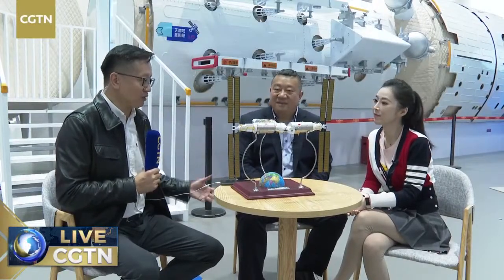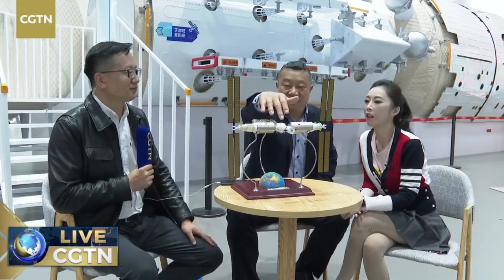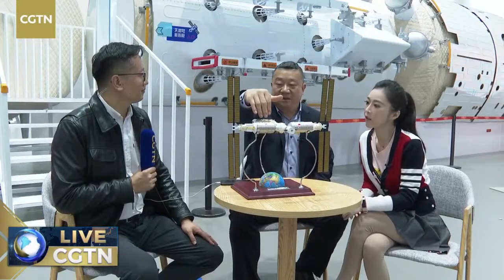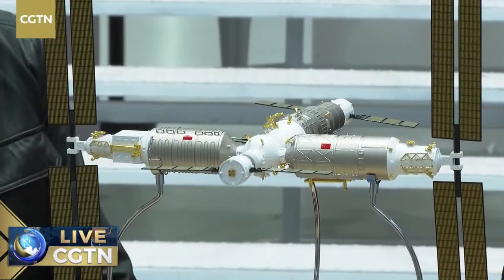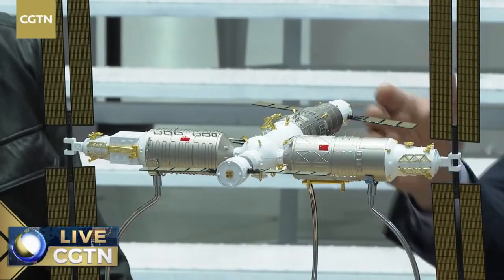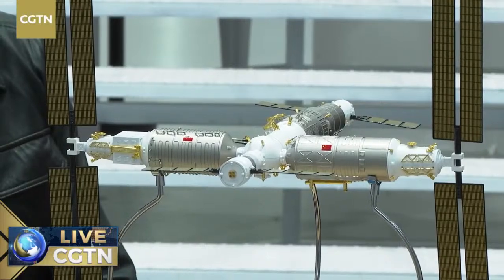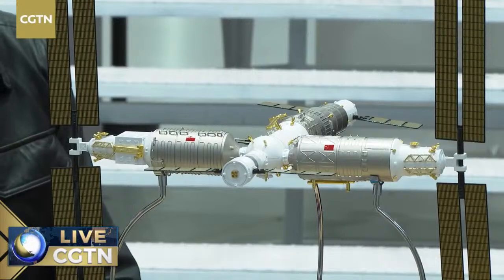Mr. Xu, please point out to our audience where the core module is in this space station model. In a week's time, we are going to see the Tianhe part launched. This is the core segment, the centerpiece, from this spherical ball all the way to this part. It's a 22.5 metric ton structure that will be launched by Long March 5 in a single launch. That will be followed by a cargo ship launch to fuel the spacecraft, because it has to maintain an altitude of around 400 kilometers with an inclination of 44 degrees. So this requires some fuel to maintain the orbit.